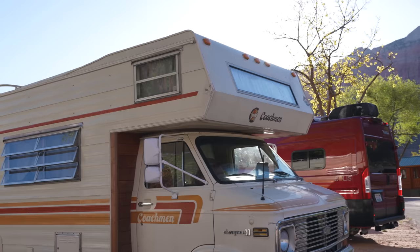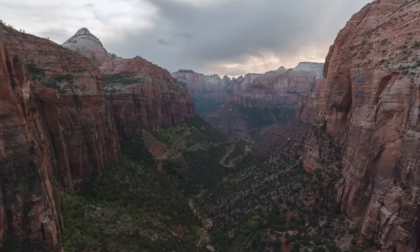Just begun to set across the open canyons of Zion National Park.